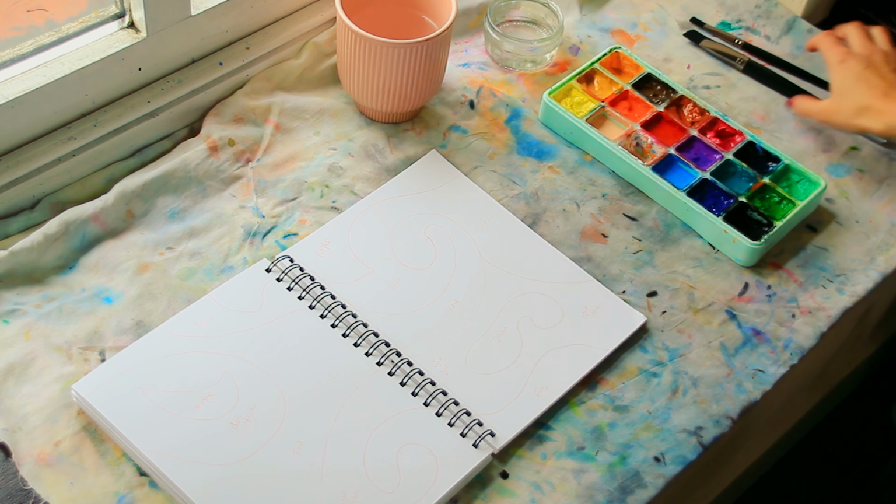Finally, I'm just going to do a little sketchbook session. I'm using my Pinterest board to find some faces, and I'm just going to sketch out some portraits using my Muji mechanical pencil.